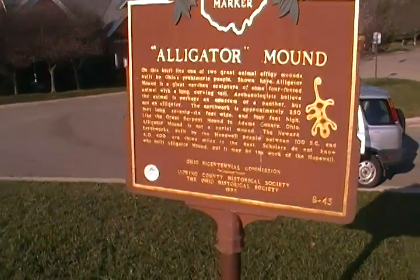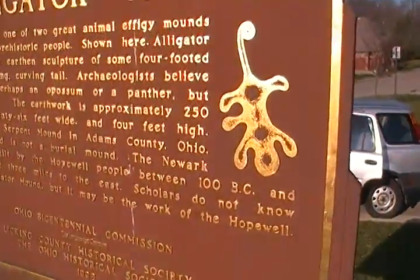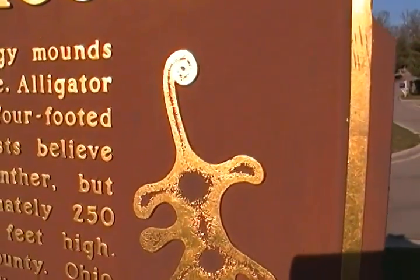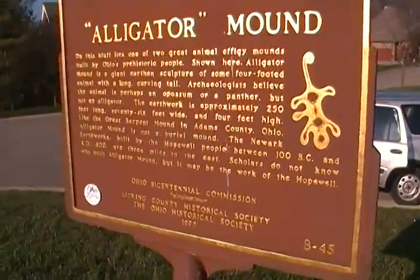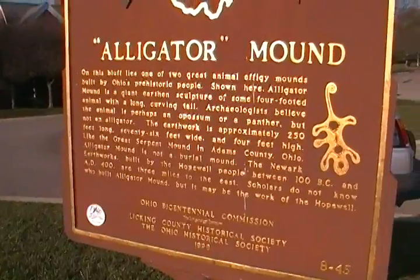Here at the Alligator Mound, it actually resembles more an opossum. You can see the curly tail there. On this bluff lies one of two great animal effigy mounds built by Ohio's prehistoric people.